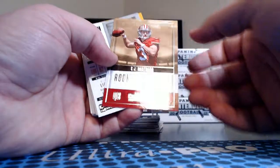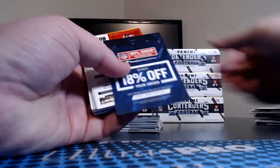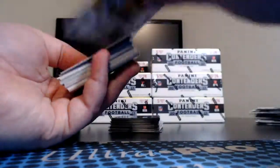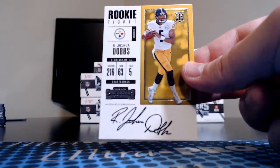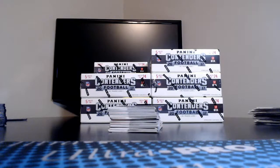Rookie of the Year contender, CJ Beathard. And our Joshua Dobbs. We were just talking about him earlier, debating on whether or not he was a redemption. Well, there's a live version. Rookie ticket. Pretty nice right there. That could be the future quarterback for them. Yep, that's exactly what we were talking about, Shane. There you go, buddy. Nice penmanship.